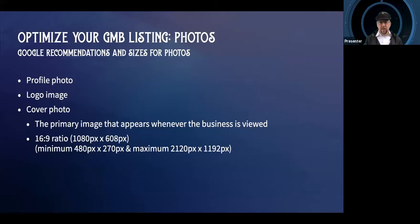Your cover photo is a place that I like to let the brand's personality come out. It's going to be the primary image that shows when branded searches pop up, and it's always going to be up front and center on your listing. So it needs to be a 16 by 9 ratio, and 1080 by 608 is going to be best for that one.